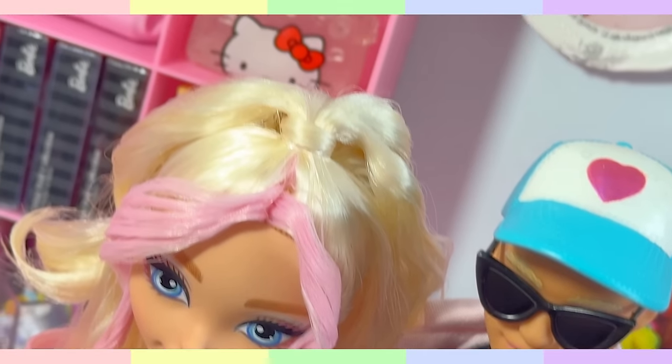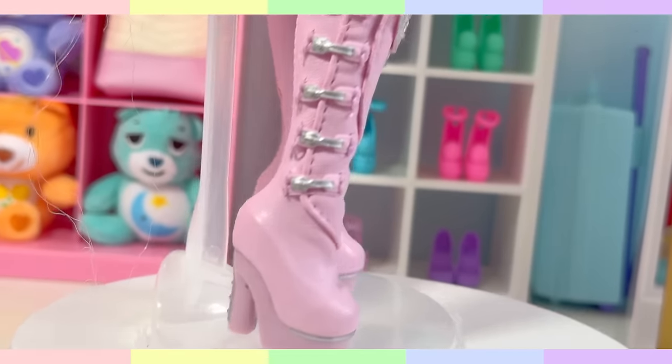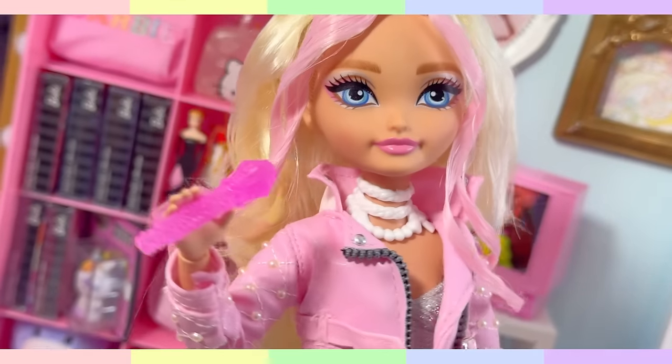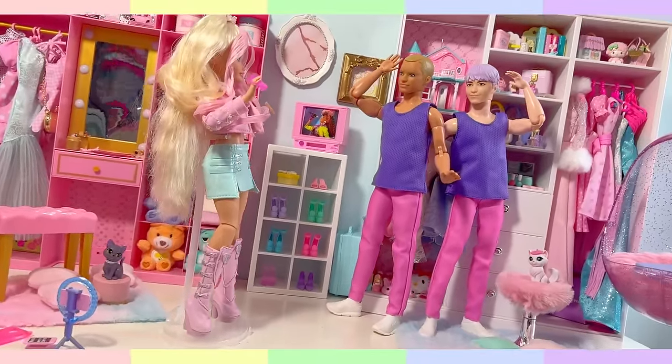And then we had the pop star Malibu moment. I just grabbed some pastel pieces together and voila, she just exploded as a super kawaii pastel K-pop pop star with my lovely backup dancers. It was just fun.